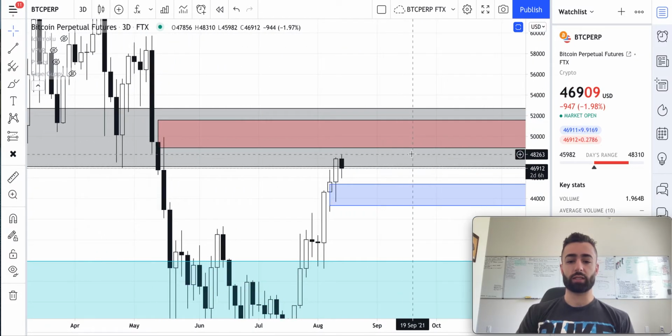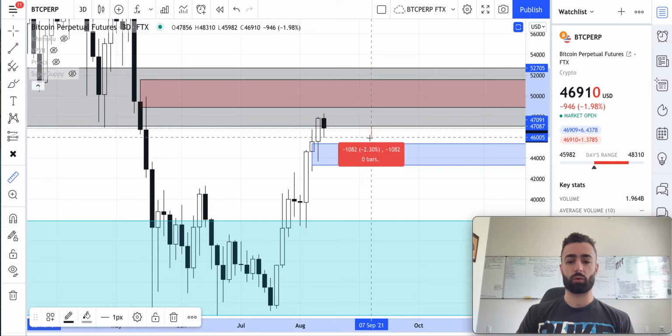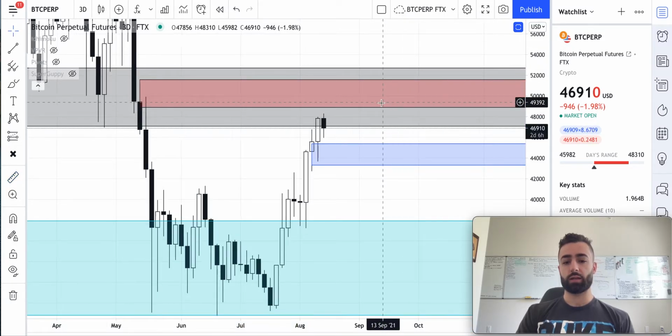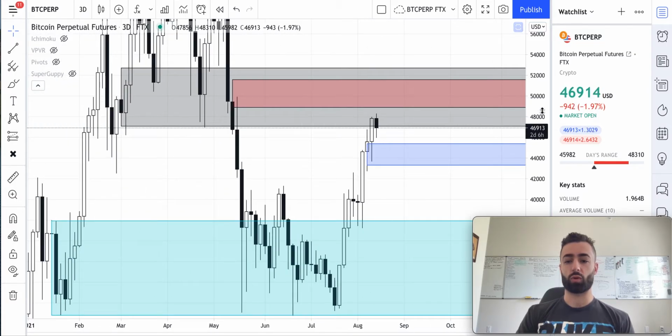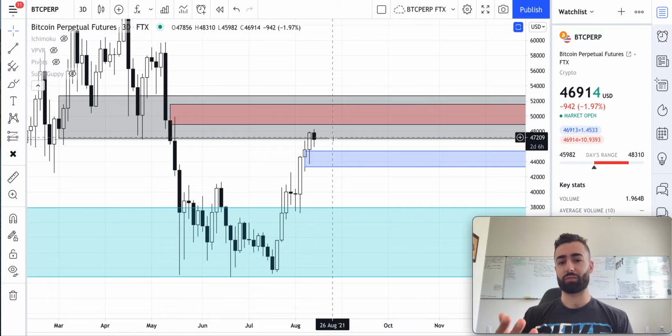So now we're running into this zone, and you can see that price is reacting to this level and already having somewhat of a rejection off of this level. So an entry on the bottom of this level, a short, would have already been profitable about 2.4% on spot. So already a profitable trade there if we're looking for that. But obviously for a 3-day level, we're looking for a bigger move than 2.4%, hopefully.